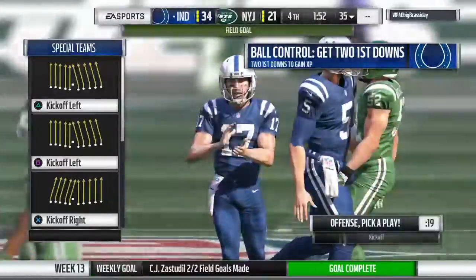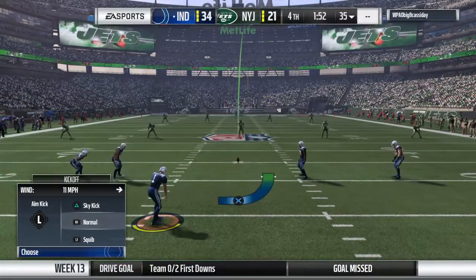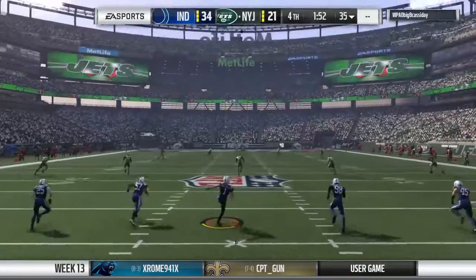So they settled for just the 3 there, but clearly anything helps when you're trying to salt one away here in the fourth. Without a doubt, I think a touchdown would have been the final nail. But 3 does give him some breathing room and lets him build up a little cushion. Here's the punter McAfee to kick it away.